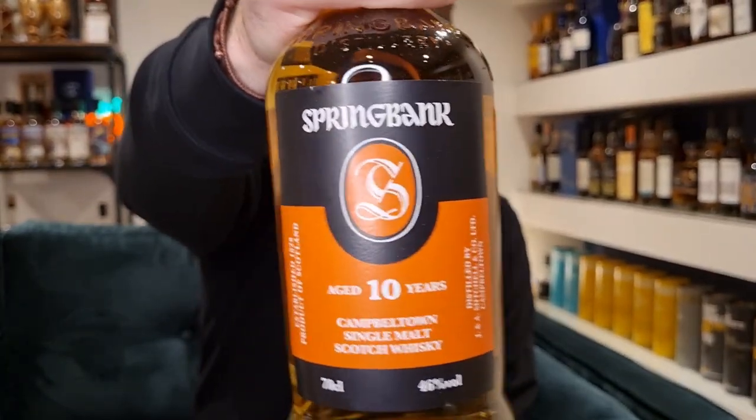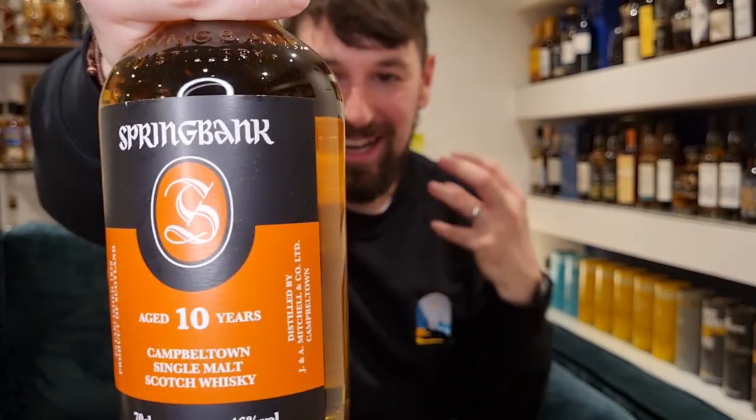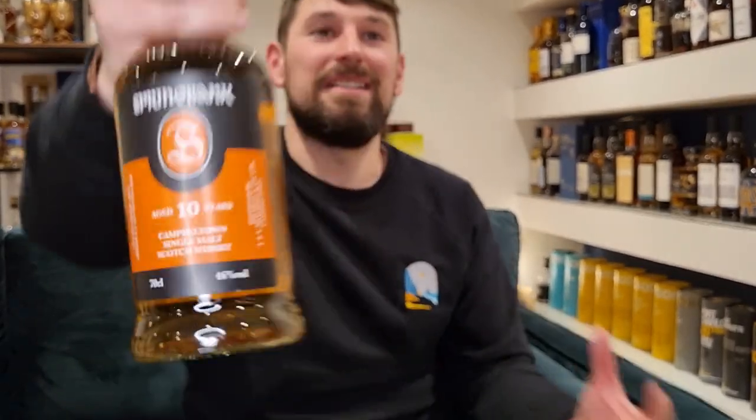I am made up to have a bottle of this. This was a fantastic surprise from my wife for Christmas. She actually put it next to my 15 and my 18, and said, I bought you a bottle of whisky. Find which one it is. You can see probably half the shelf behind me, but those shelves stretch all the way over there. So it took me a while, and I was like, oh, there it is. I can't believe it. I was absolutely made up.